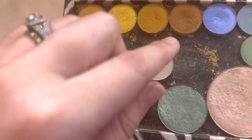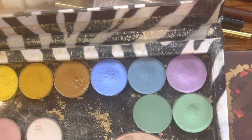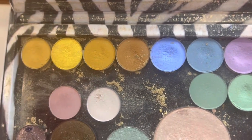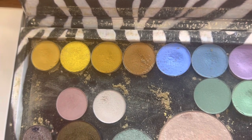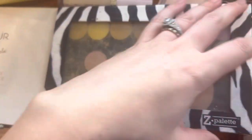You can't tell from this, but this one, I'm about to hit pan on it, and I swear I have not used it enough to hit pan on it. But anyway, they're not my favorite formula. They're extremely powdery, but they are good, so I don't know. Might reach for some of those, maybe.